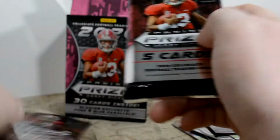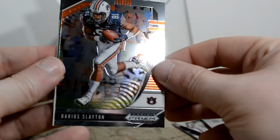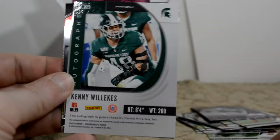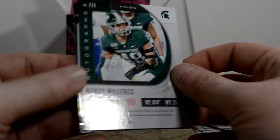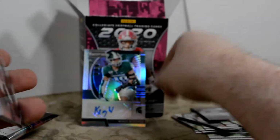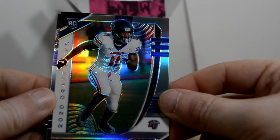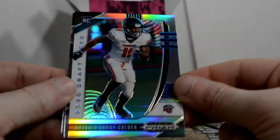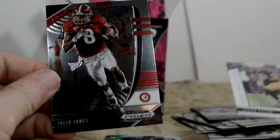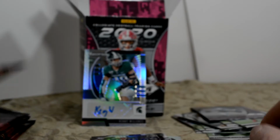So five cards per pack in these packs. Okay. Darius Slay. Wow, look at that. Got an autograph. Kenny Wilkes. Autograph. Okay, I'm just getting all the hits. The silver, Antonio Gandy-Golden, Jacob Eason, Julio Jones. That was the first pack.